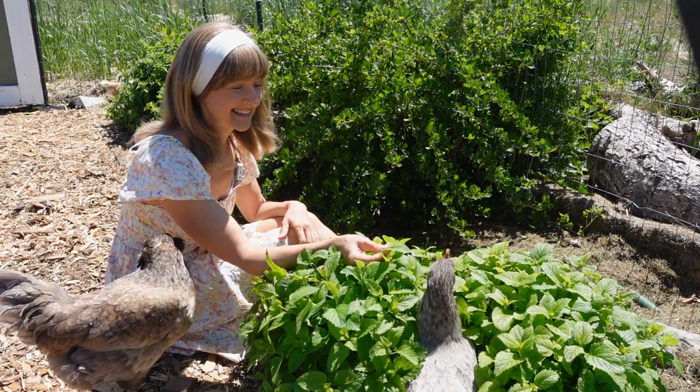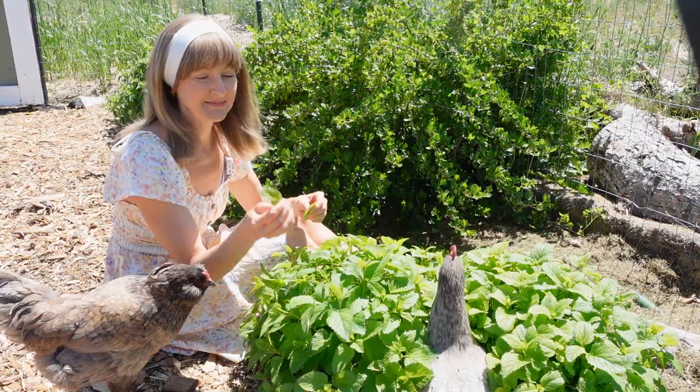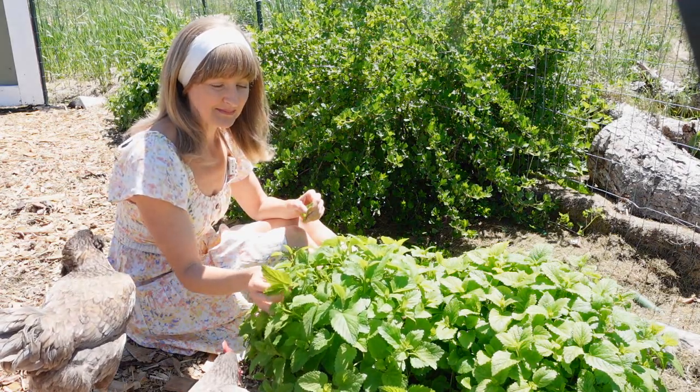Or in place of tea, eat 1 to 3 fresh leaves a day. It has a wonderful light lemony mint flavor. The leaves fresh are just wonderful spring through fall. But what do you do about winter?